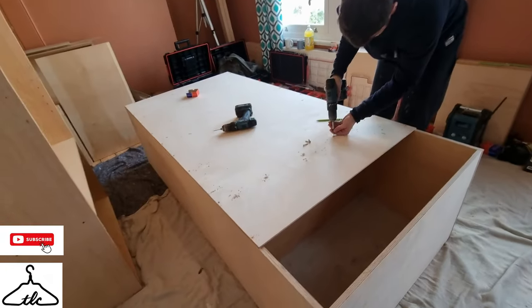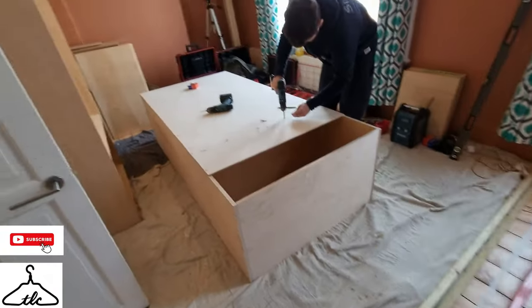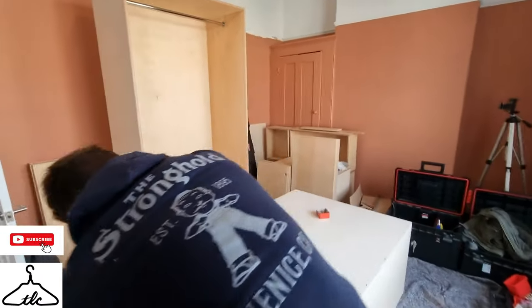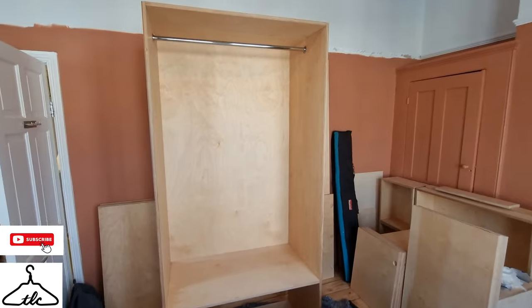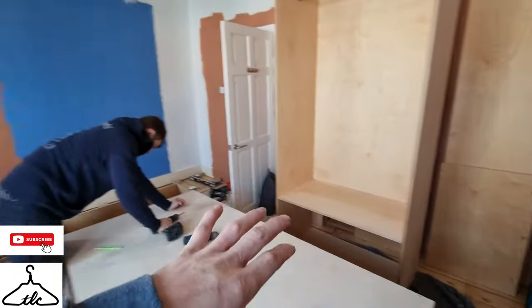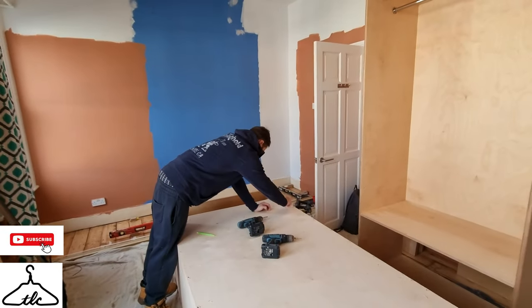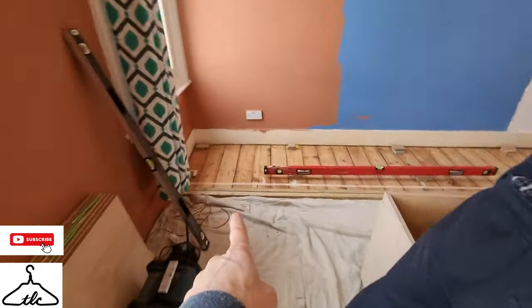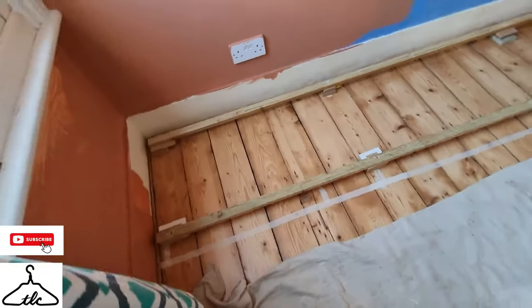Sean's nearly finished the second large carcass. He's already done the first large carcass, and we're at 9:30 at the moment, so we're doing really well for time. Hopefully another 2 or 3 hours we'll have all the carcasses in and on the bearers, because trims and pieces like that do take a long time. So let's go ahead and screw these down. There we go, bearers in.